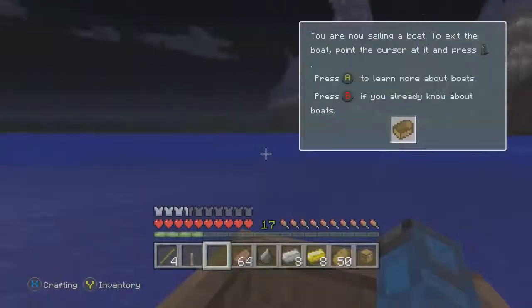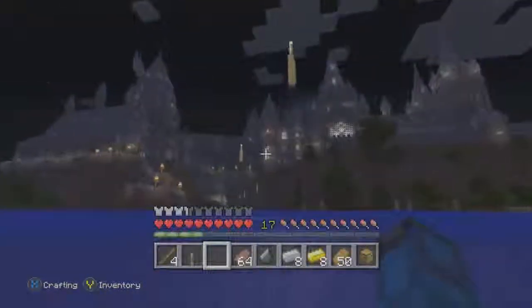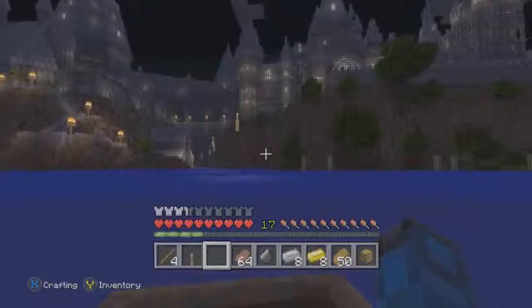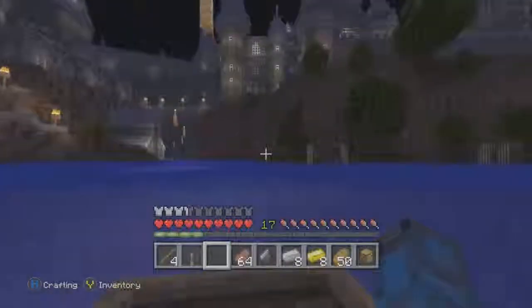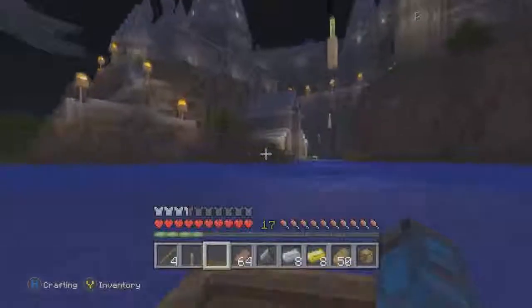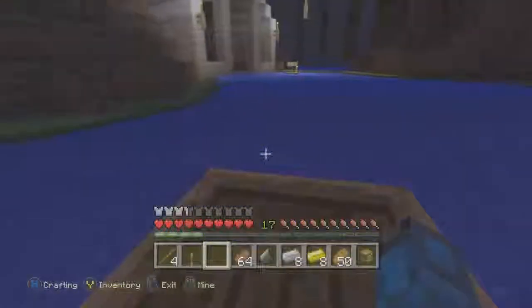Okay, so let's grab a boat. Follow the lights. Wait, oh. Oh. Okay, so I've got the best time to do this. Okay, let's follow the light. This looks amazing. Oh my god. This just looks so cool.